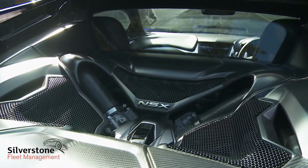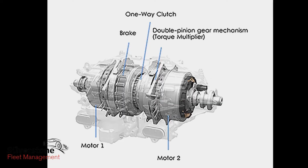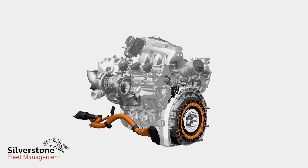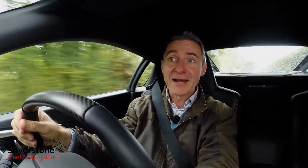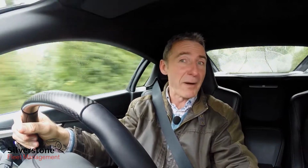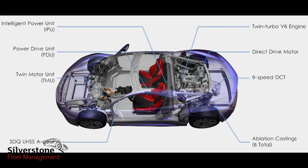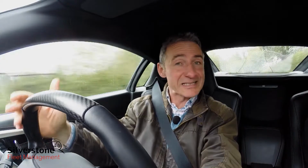That twin-turbo power plant generates 500 horsepower, with a further 73 horsepower contributed by the combined efforts of the three electric motors mentioned earlier. Now, these work together to deliver an electrified boost that smooths over the slight reductions in torque that you'd otherwise find in the upper and lower parts of the rev range. The electric unit at the back, the so-called direct drive motor, which is wedged between the twin-turbocharged engine and its 9-speed dual-clutch automatic gearbox, acts as both a flywheel and a starter motor.